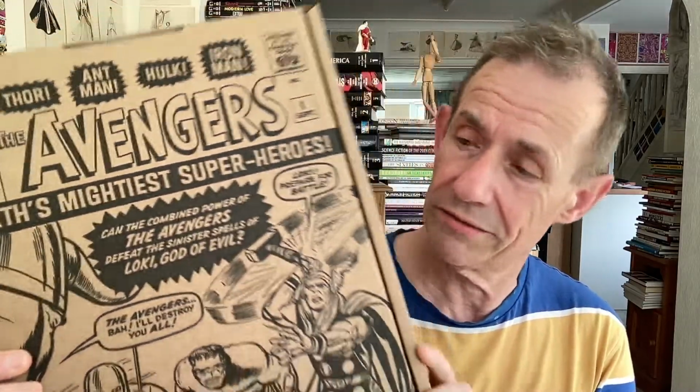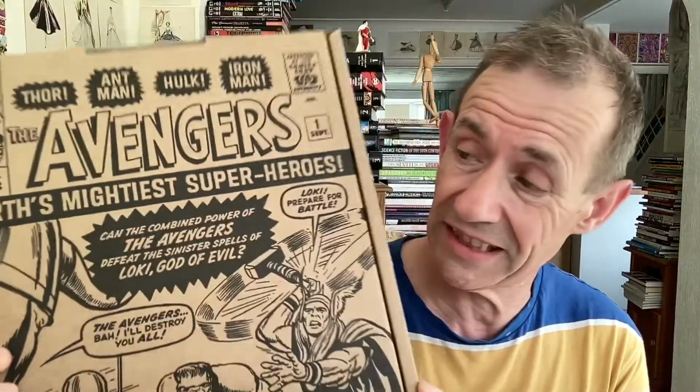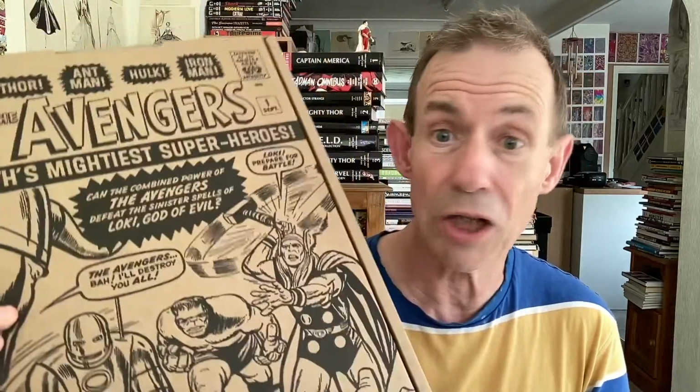This is a book review of The Avengers Volume 1. Would be nice if it was Avengers number 1, of course, from Taschen Books, 1963 to 1965. And it's a sort of quick opening of the box. And I'm really quite surprised.